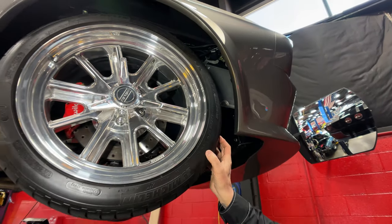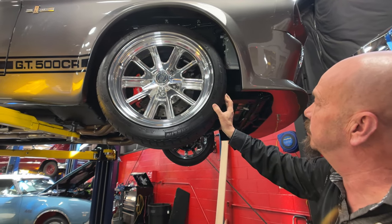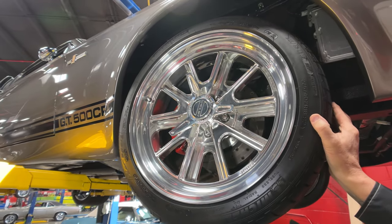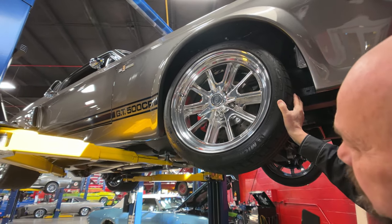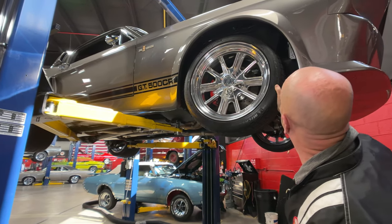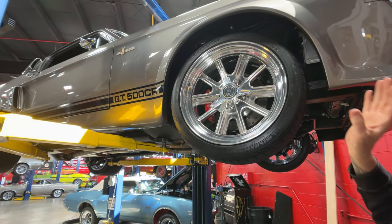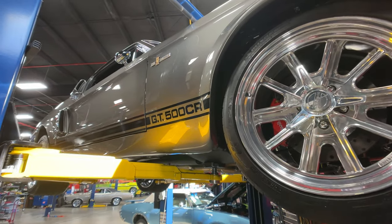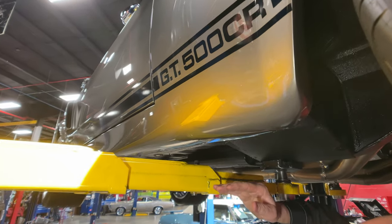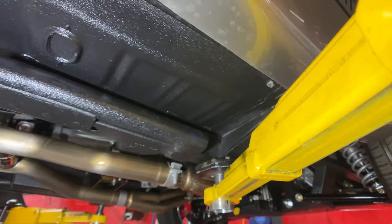Then we got the GT40 style wheels. These are the American Racing wheels, all polished aluminum. I think earlier in the video I called them chrome, but that's how polished they are. I mean, they're looking like chrome. Now, these are Michelin tires. These are Pilot Sport, and the size is 225/40 18s up front. And then that rocker panel, I love it. Now, this is the one where they tuck it up nice and tight. Sometimes they hang down quite a bit, but this is tucked up right tight like the stock location.